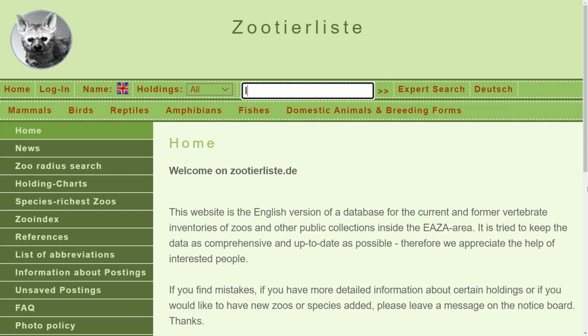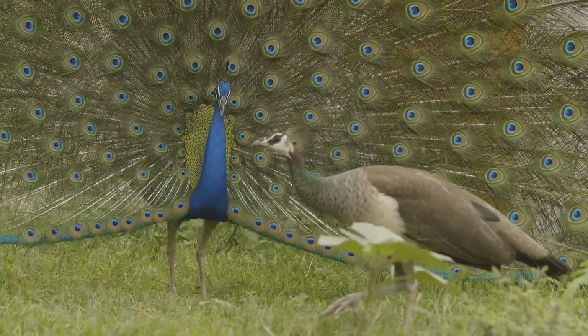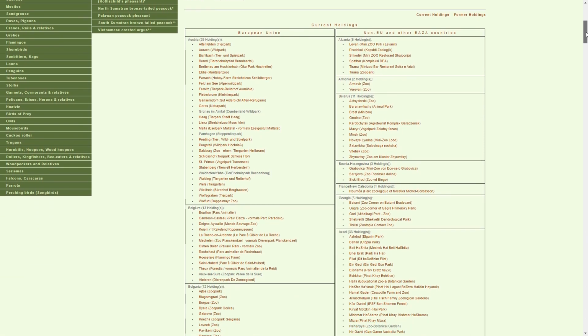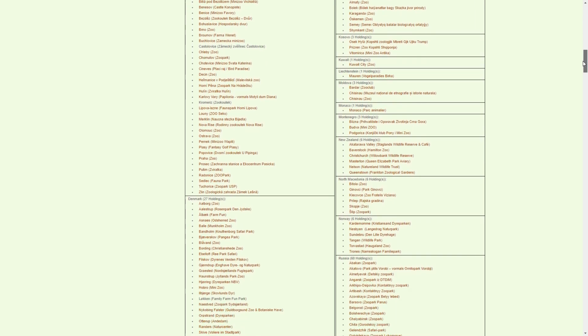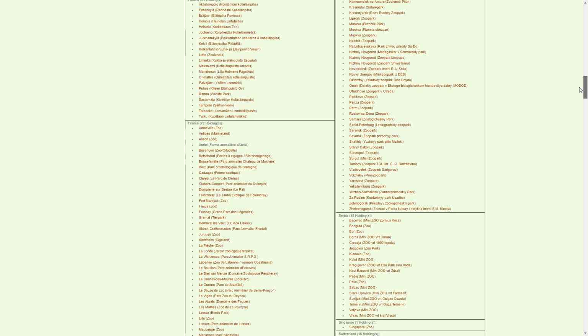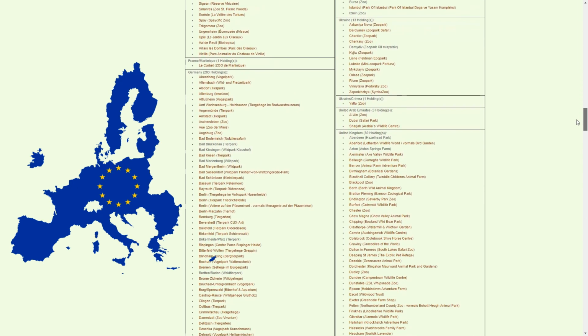Let me show you. Let us first go with the Indian peafowl as an example, as I know this is a very common animal in captivity. Therefore it will probably show us close to all countries we can find on this site. What we can see is that this website is mostly built up around Europe. So the list on the left here shows all the parks that are in countries within the European Union, not the continent itself, but the Union.